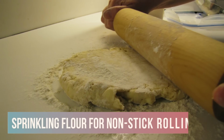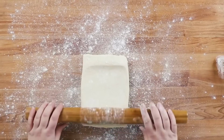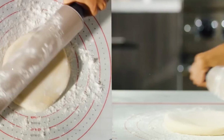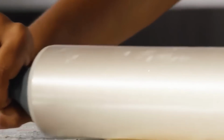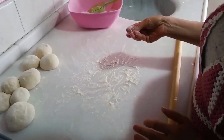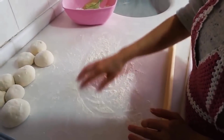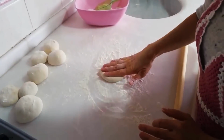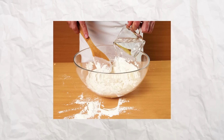Sprinkling flour on any kind of surface always helps with any kind of non-stick rolling. This is again another case of something being a natural barrier. The little barrier that sprinkling flour provides between the rolling pin and the surface of the dough does two important things for it. One, you reduce the overall friction, and two, you prevent the dough from sticking. Now, why does that happen? Well, dough, again, is made out of a lot of water, and that means it tends to become sticky when it gets rolled out. Flour, on the other hand, is really good at absorbing moisture.